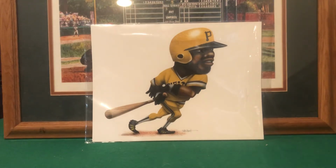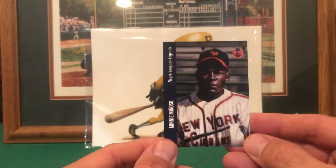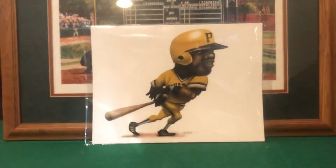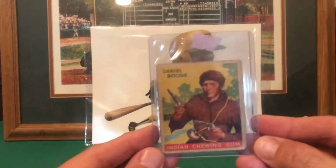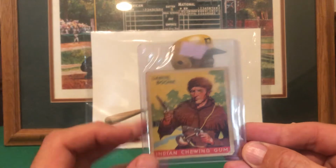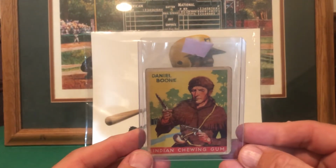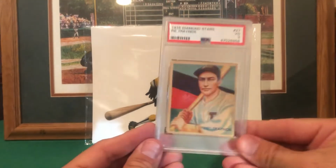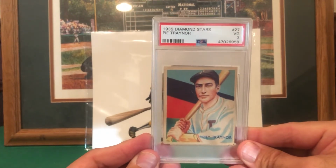Moving over to third base, going to go with Minnie Minoso, the New York Cubans. We went with Daniel Boone for the Indian chewing gum team. He's got a gun, so we needed someone with a strong arm at third base. And then for the All-Stars, I went with this really nice looking 1935 Diamond Stars Pie Traynor.